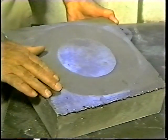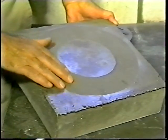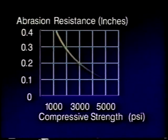Test results indicate that abrasion resistance is closely related to the hardness of the aggregate and the strength of the concrete. Once again, concrete with a low water-cement ratio and adequate curing should be used to provide the strength needed to resist abrasion.